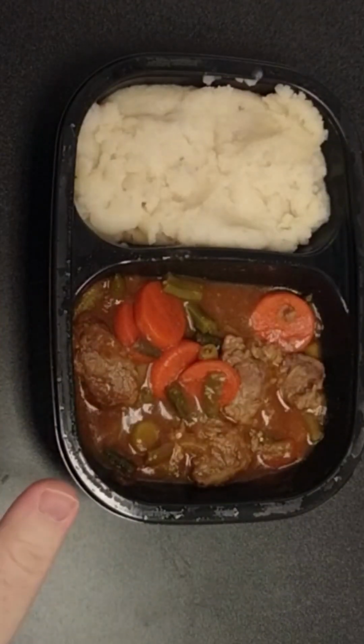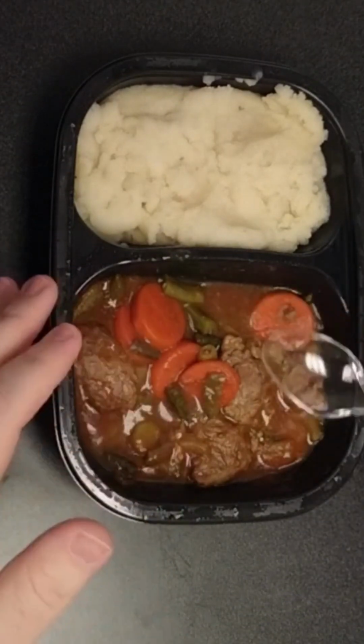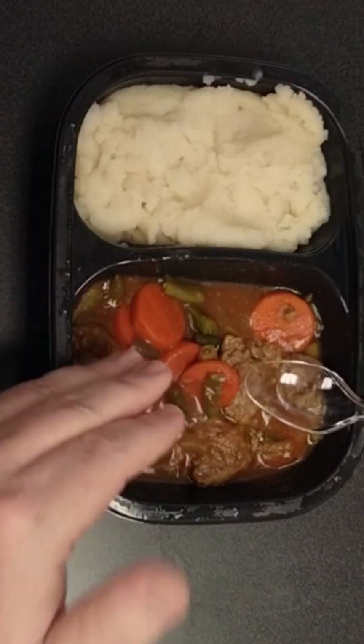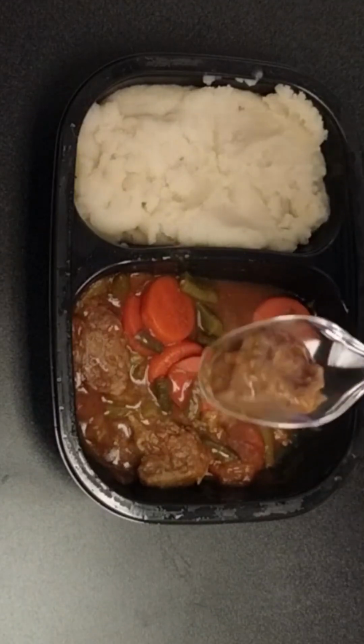Okay, in terms of flavor, that celery was actually more flavorful than the green beans or carrots. And so I think you're doing something wrong when I'm sitting there saying your celery is the most flavorful vegetable you have in something. So I'm disappointed in all of these vegetables. I'm going to try this. Yeah. Hallelujah.